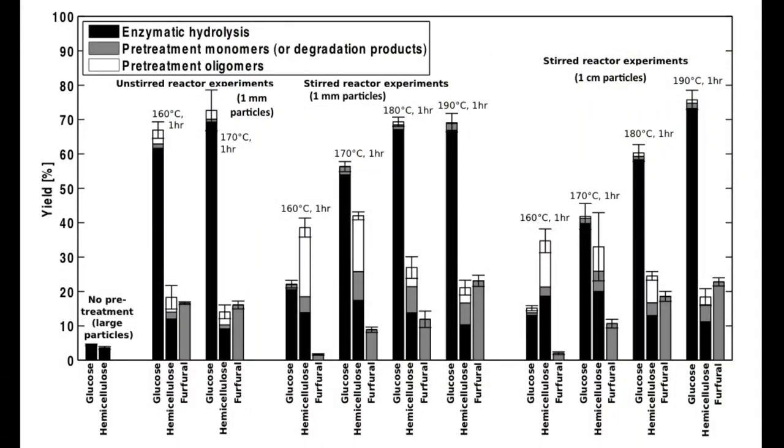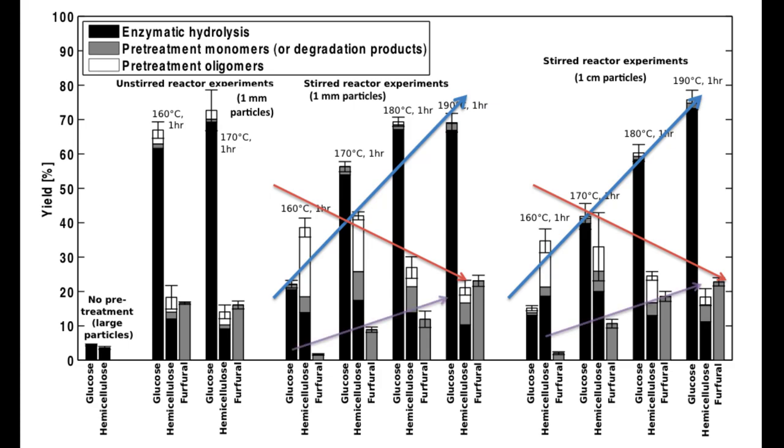While doing this, we noticed that when pretreating at a single temperature stage, we observed a systematic trade-off. When cellulose to glucose conversion yields increased, we saw a systematic decrease in hemicellulose conversion yields, and at the same time, an increase in unwanted degradation product, furfural. And that's exactly a trend you don't want to see.